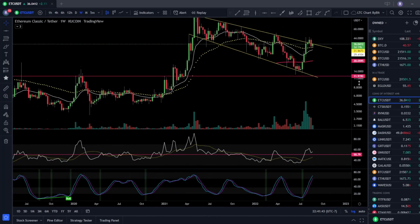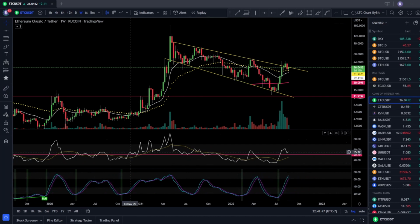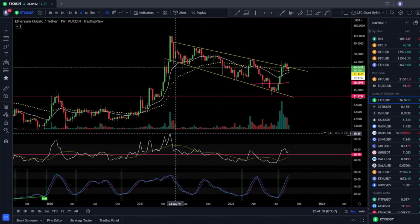The moving average has been below the 50 line, and as you can see, when we had the massive move to the upside and we hit $180, we broke above the 50, came down, retested around the 50, hit the moving average here, and then we finally started to shoot up and dance around here until we finally hit 90 on the RSI.